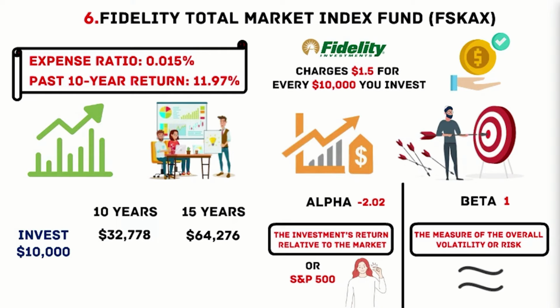This was a little bit less at 2.02. That's because it has a little bit of bonds in there, a little bit more diversification. It's going to be a little bit less volatile than the S&P 500. Beta is 1, which means you have about the same overall volatility and risk associated with it.